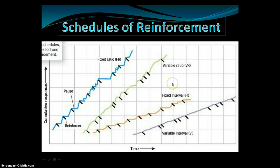after, say, 5 times. Alright, so fixed, the definition for fixed is a set thing, always the same. Whether it's in an interval or a ratio, the fixed is always a set. Now, variable is just what it says, it's variable. Scientists use random number generators to set the variableness. For an interval, the first time might be 5 minutes, then 2 minutes, then 5 minutes again. It might be 7 minutes after that, in between reinforcements.